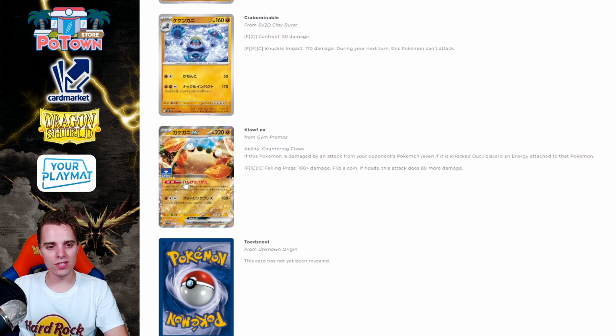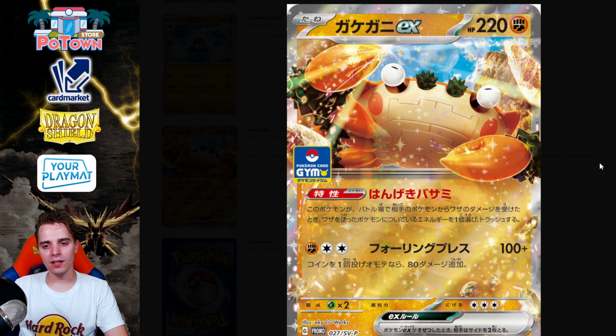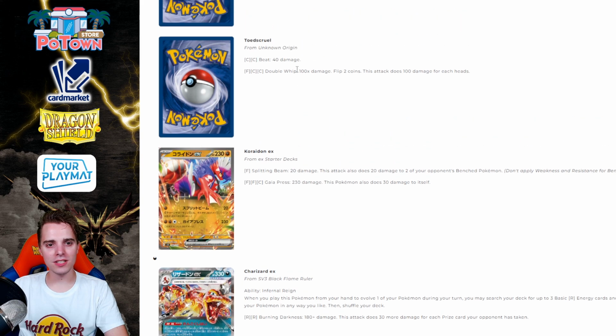There's a Quaxly EX. If this Pokemon is damaged by an attack, even if it's knocked out, discard an energy to that Pokemon. Can we make this tanky? The Charm of Courage could help to put it to 270 HP, but that in itself will also not be enough. There's also a regular Toedscruel in here, which actually is not that great.